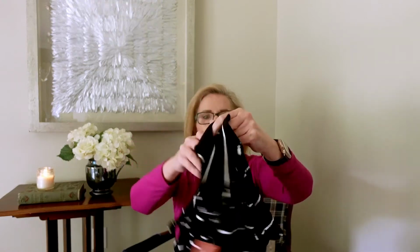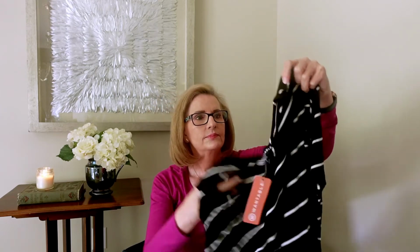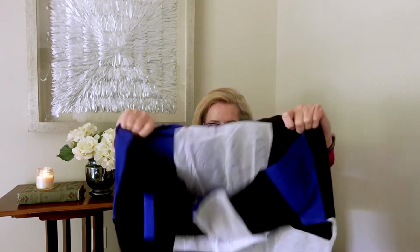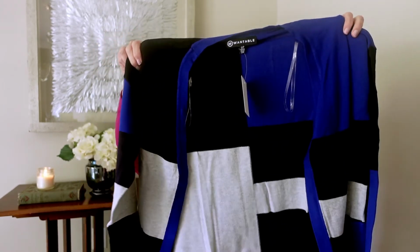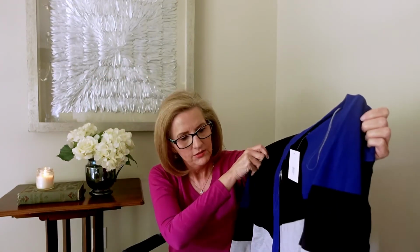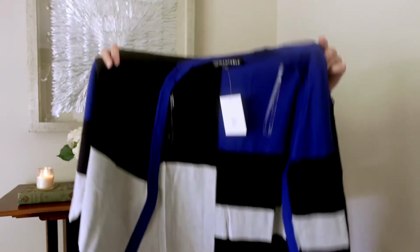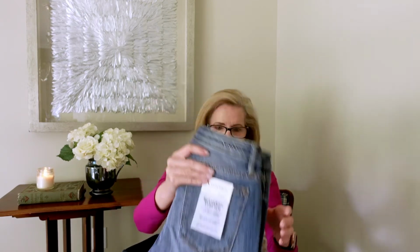Okay, and this is the Wantable brand. It's a cold shoulder, black and white stripe. It's cute, just a tee. Oh wow. Okay, a short cardigan. Color block, blue, black, gray. This is, again, a Wantable brand. It's cute. Short, feels good. Okay, and then I got two pairs of jeans.